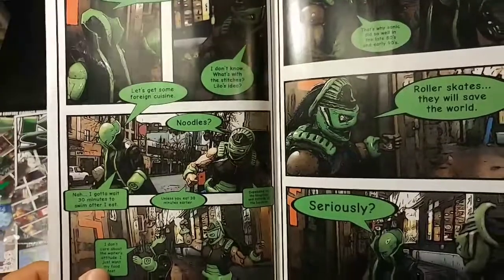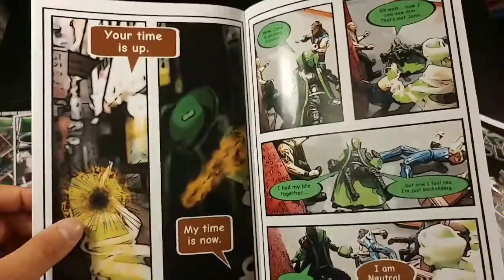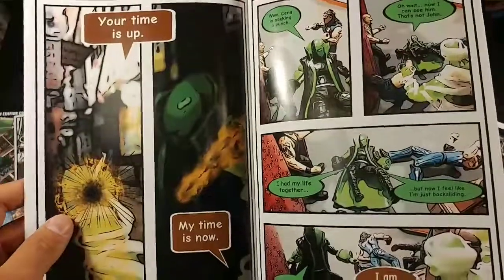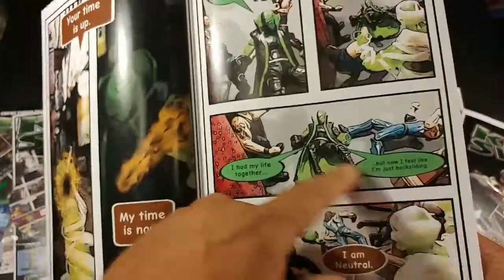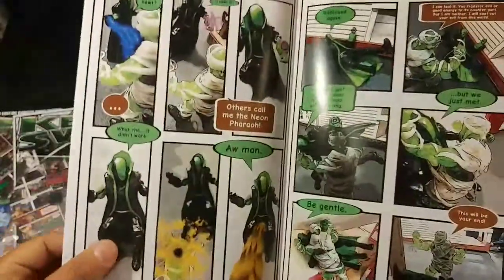Too bad. All right, they're going to go get some noodles. Go get some of that Singapore Chow Mai Fun. Head up to Dim Sum. Get some of the... my mouth's watering. I got to stop talking about Dim Sum. Anyways, but I feel like I'm just back. Get it? Backsliding, because he's literally sliding on his back. Okay.